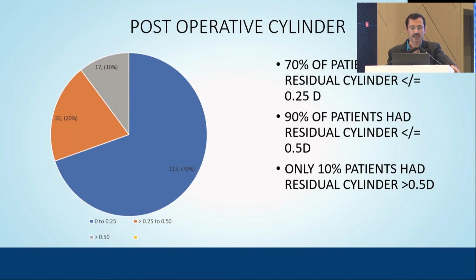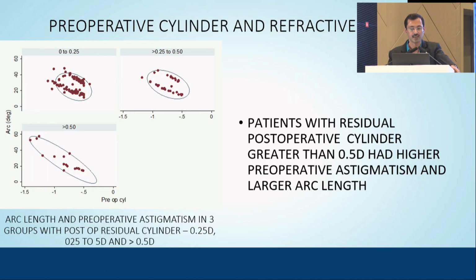70% of the patients had a residual cylinder less than 0.25 diopters. 90% of the patients had residual cylinder less than 0.5 diopters. Only 10% of the patients had residual cylinder greater than 0.5 diopters. Patients with residual postoperative cylinder greater than 0.5 diopter had a larger preoperative astigmatism, and a larger arc length was used.